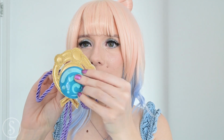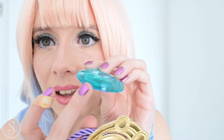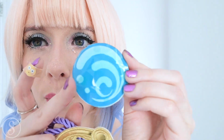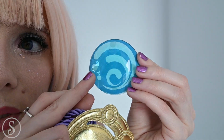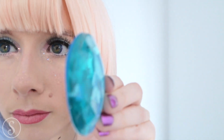It also broke as soon as I got it. This is glued together, but it just fell apart. This was bound to just happen and fall off. This part is really just a printout that they put in the back of the gem. The gem itself, if you don't know, it's not too bad, but it's kind of lower quality. But you can see there's a lot of shapes and reflection on it. I think that's really cool. Instead of just being a flat thingy, there is a bit of dimension too.